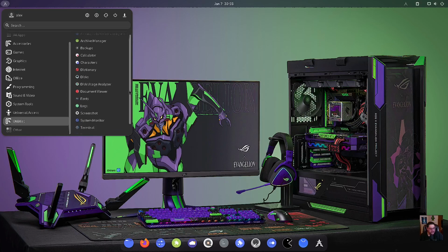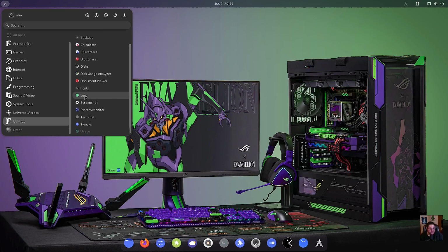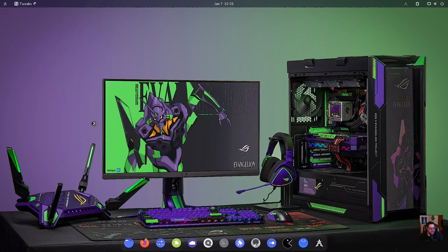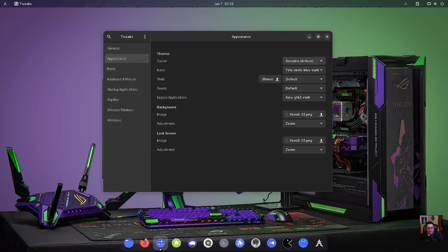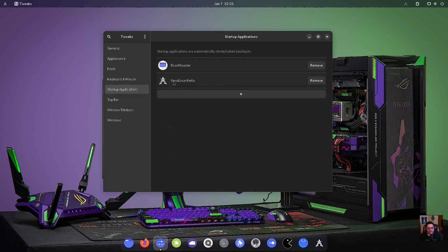They've got your logs, your document viewer right here, which is your PDF viewer. They've got their system logs here, a screenshot tool, of course, and system monitor. They've got terminal, which is GNOME Terminal, I'm sure. Then GNOME Tweaks, which we can open up. It's your standard look at Tweaks. Under appearance, here's where they've themed it out with all their Xero Linux stuff. For startup applications, they've got Xero Linux Hello set to start up.